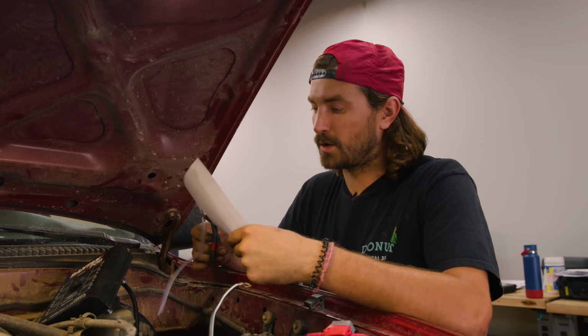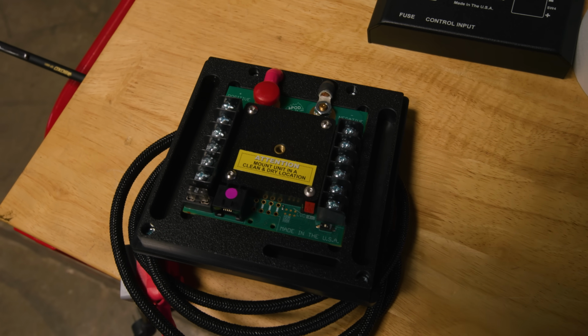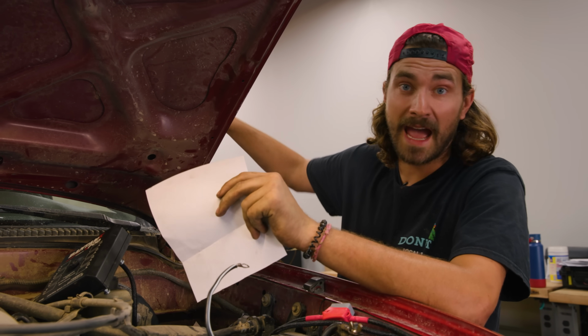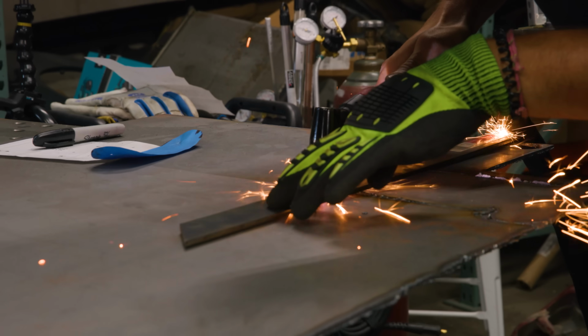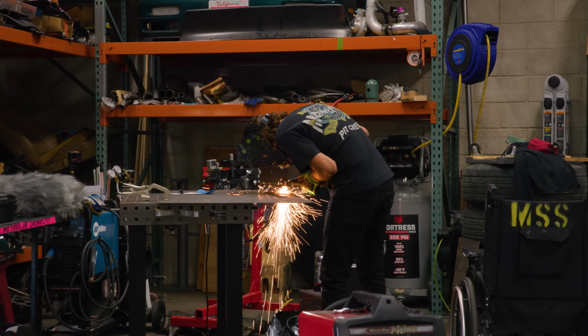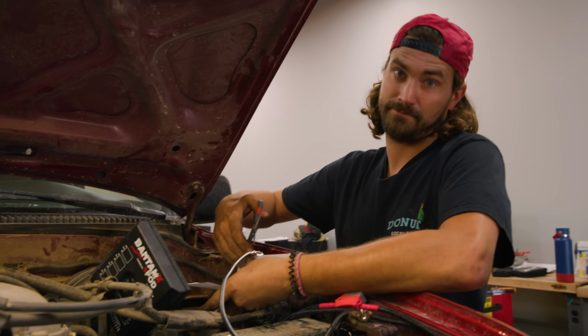I'm making a quick and dirty bracket to mount up our switch panel motherboard, the brain for our switches. Our lockers, our future lights and stuff like that will be wired into this, and then from this runs a cable into our cabin, which will be where our switches are. The only thing is, I gotta mount it somewhere and I don't really have any good options. So I'm just gonna make a quick bracket. I've got this template. I'll just cut off a little extra and I'm just gonna mount it and make a little tiny shelf.